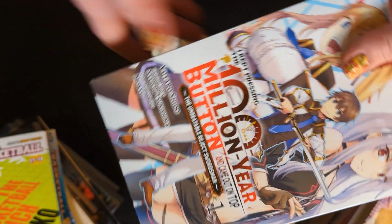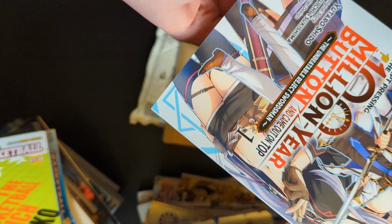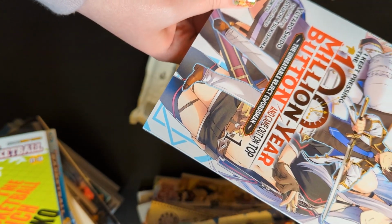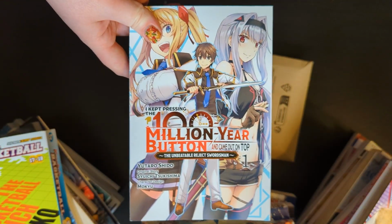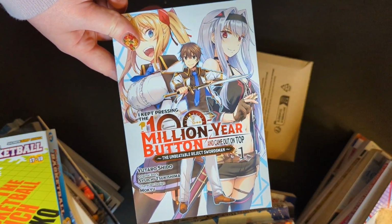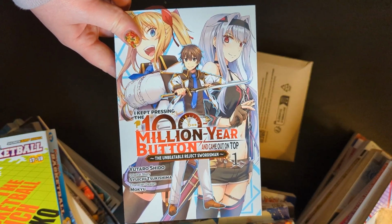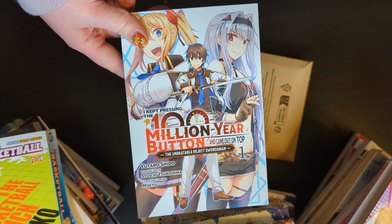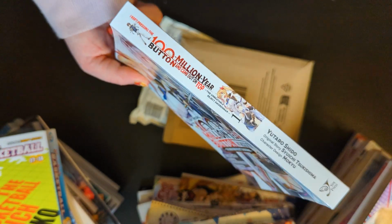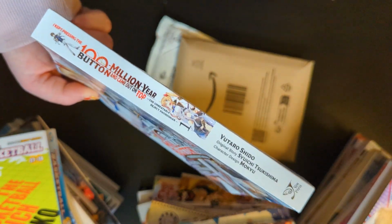And we have I Kept Pressing the 100 Million Year Button and Came Out on Top, the unbeatable reject swordsman. Is that an isekai? Isekai-ish. I had seen the light novel, and I know there had been a bunch of hype around it coming out, so I'd pre-ordered this when I saw it, even though it was like 6-7 months in advance. I'm excited to read that one. That was quite thick. I like how thick that is.